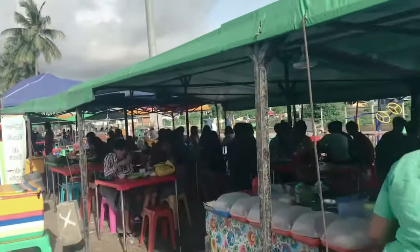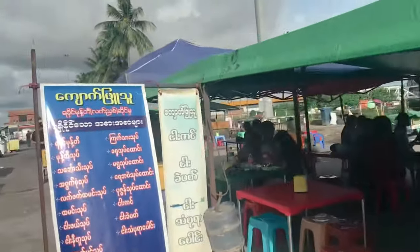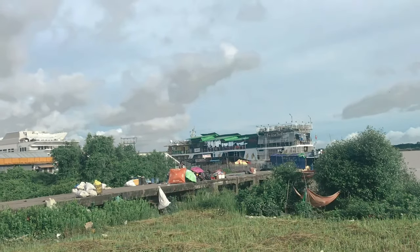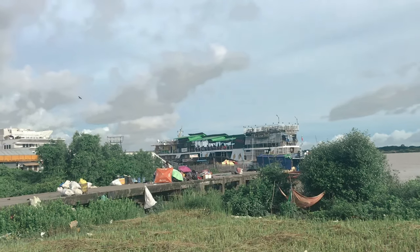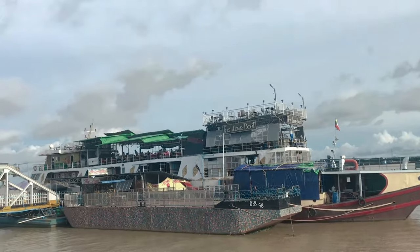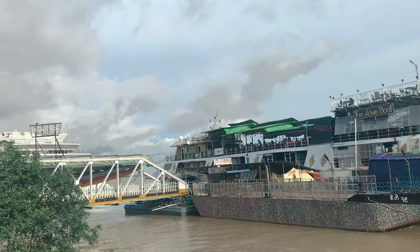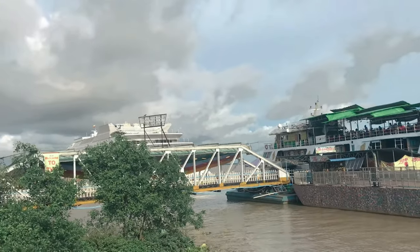As you can see, people are enjoying their street food with friends. Over there, that is the lab boat. As you can see, this is the lab boat. People enjoying their food here. This is a nice place for recreation with friends and family. People enjoying their weekend here.